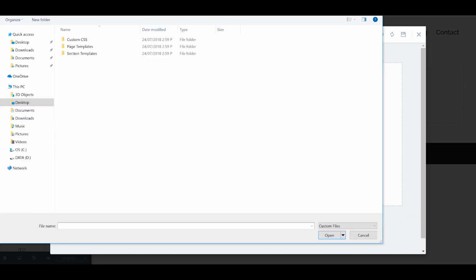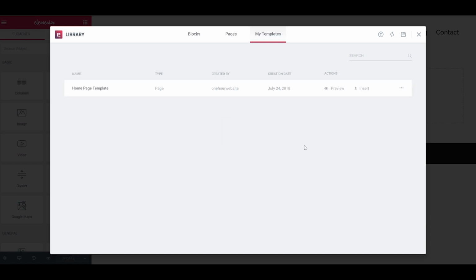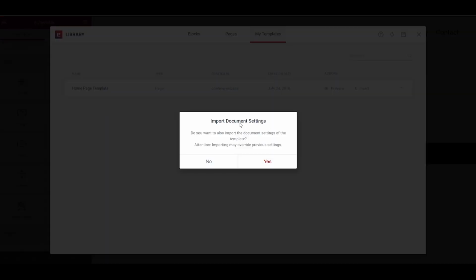If we go to our folder that I gave you guys, we're going to go to page template. Let's go first with our homepage template. Easy as this, we just hit import. Once it's done, our homepage template will be in, and we're just going to hit insert. And we say import document settings, yes. Basically it's going to download, so just simply hit yes.